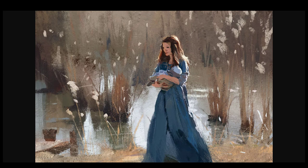Lady with a baby. Oh, look at the background. Very just pop, pop, pop, pop, pop, pop, pow. Whoa, big brush strokes, more defined. Oh, I love the way he did the light in this backside of the lady. Wow. Maybe this is based off of a film? Not sure.